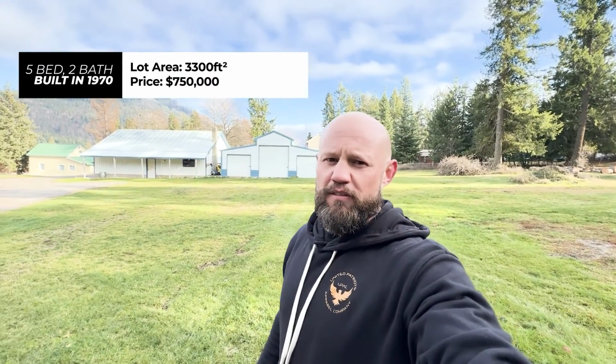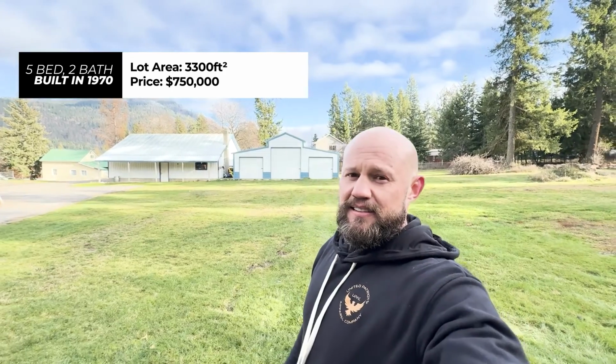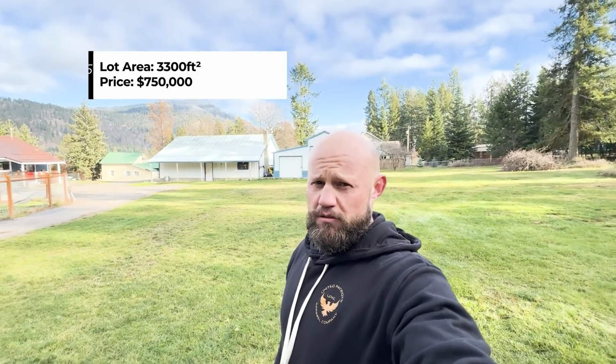This one is a 5-bed, 2-bath, built in 1970, 3,300 square feet. And it is listed at $750,000, which is no small amount for sure, but you've got a lot of space here, big home, 2 shops, and I believe I saw a garage on the lower side of the house too. So there's a lot of space here to do what you want to do.